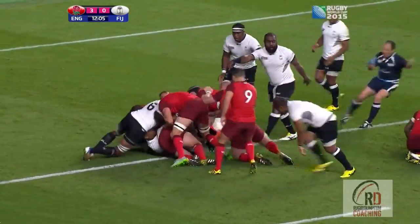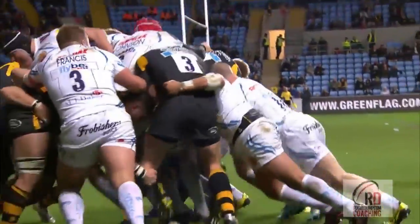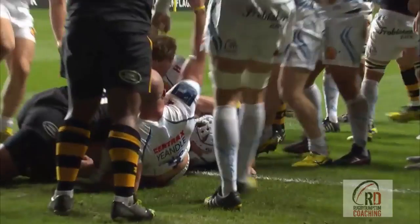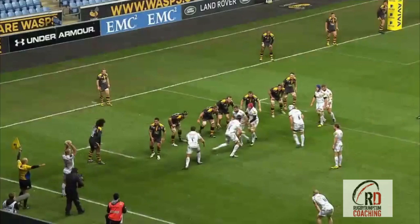And in the Aviva Premiership, Exeter gave a masterclass in using the maul as an attacking weapon against Wasps, scoring 4 of their tries via the line-out drive. So we're going to look at 2 of those tries in a little more detail, and we'll start with the second. Let's look at the Exeter line-out setup.